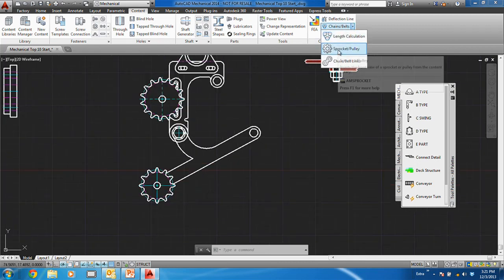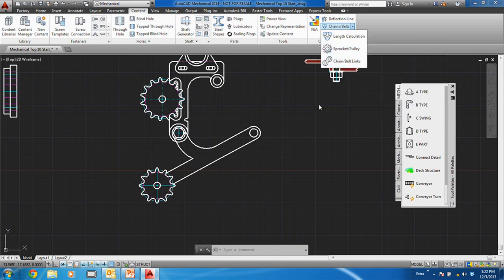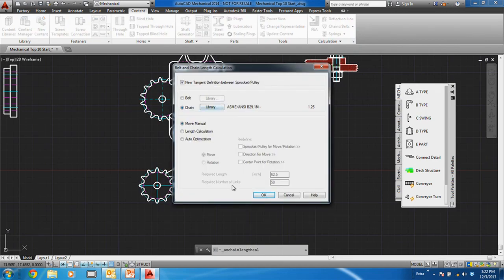Now, I want to build the chain. I love Inventor, but how many of you know that Inventor does not model chain links? Inventor models a path for the chain to follow. It doesn't model a detailed chain link. If you want that, you can always hop into Mechanical and generate it as a detail and include it in your Inventor drawings. So before I do my chain, I'm going to do a length calculation.